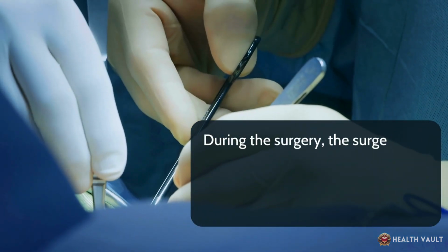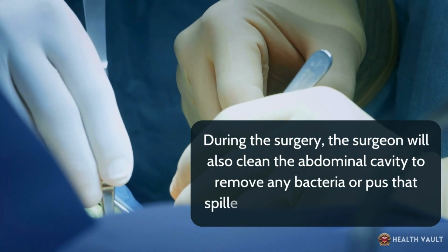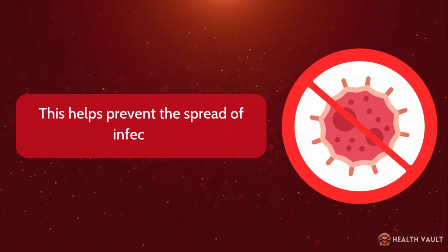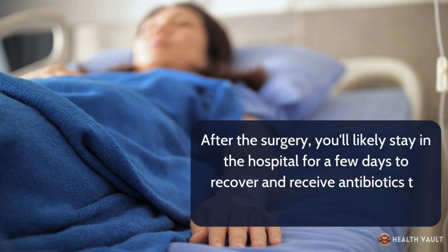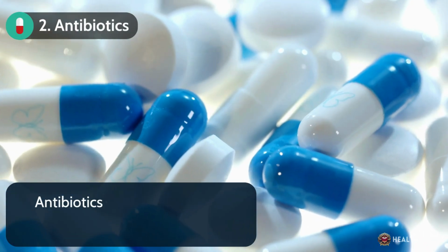During the surgery, the surgeon will also clean the abdominal cavity to remove any bacteria or pus that spilled from the ruptured appendix. This helps prevent the spread of infection. After the surgery, you'll likely stay in the hospital for a few days to recover and receive antibiotics to treat any remaining infection.